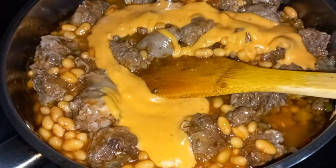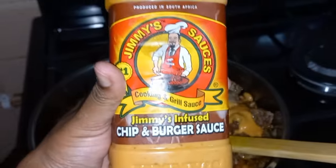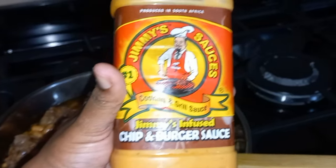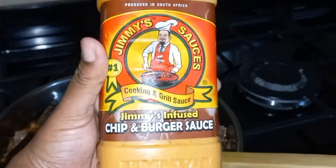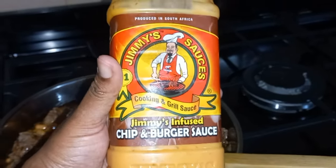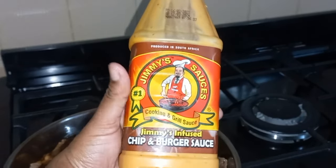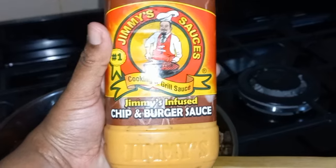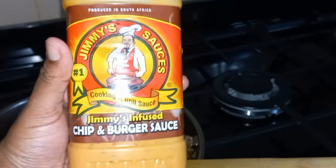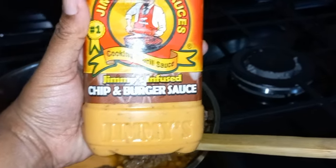Next to my vorstu, this is the sauce. I will stir this together, and this is my favorite sauce, guys. I eat this sauce everywhere, hot dogs, everywhere, guys. With potato chips, this is the best sauce ever. I buy this sauce at Checkers. Oh, I love this sauce, especially with chips, guys, with potato chips. Yeah, if you are a sauce girl like me, I sauce everything.